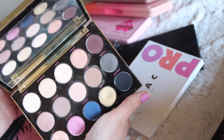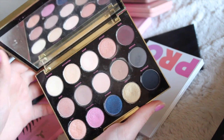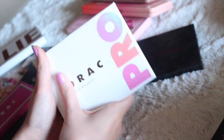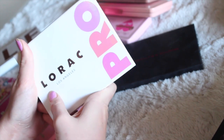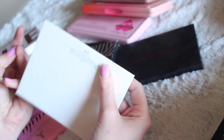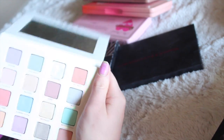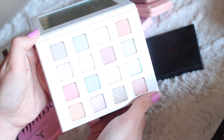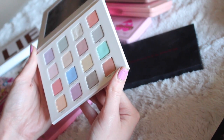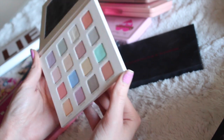I need to use it a lot more because I don't use it as much as I should, but this palette is beautiful. This is the new Lorac palette that just came out for spring. This is called the Beauties Who Brunch palette, and this is one of those pastel palettes that I was talking about that I have in my collection. The lighting is like washing this out. There we go. You can just see that there's tons of different pastel-y, very light shades.